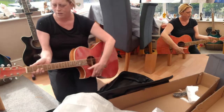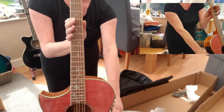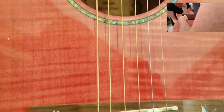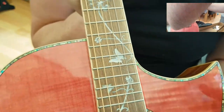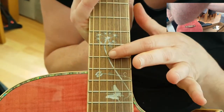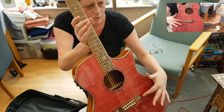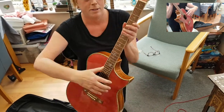Tuner's on the side, isn't it? Yeah. Got a tuner on the side. Look at the detail on it. The detail. Oh, got butterflies up on there, then dandelions going up there. It's very emotional, this. Butterflies on the bridge. Is that what that's called? That's right. Well done.